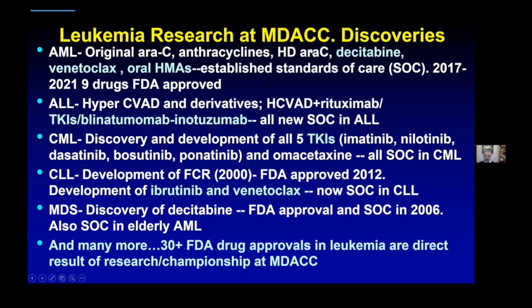MD Anderson has been at the leading edge of clinical translational research. So the leukemia program at MD Anderson, which was founded by Dr. Freireich in 1965, has been involved in most of the discoveries in leukemia. We developed the original research with Ara-C and anthracyclines, which are the curative building blocks of acute myeloid leukemia. I imported decitabine into the United States on an investigator IND in 1992, and decitabine today is a standard of care for older AML and for myelodysplastic syndrome.